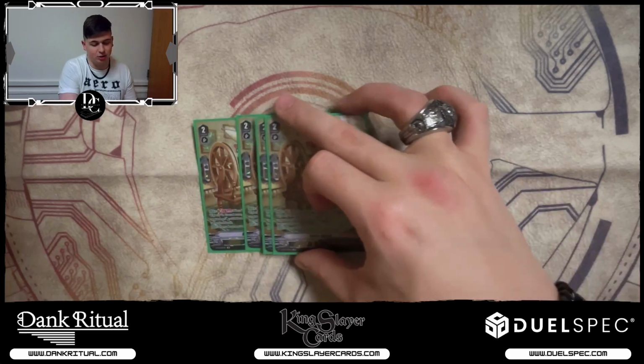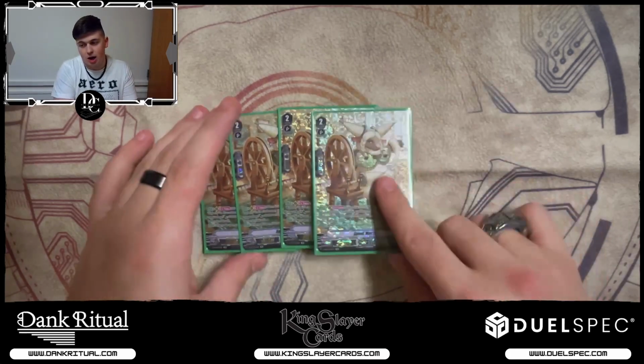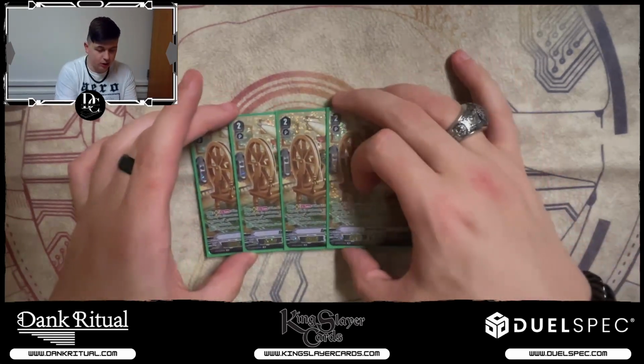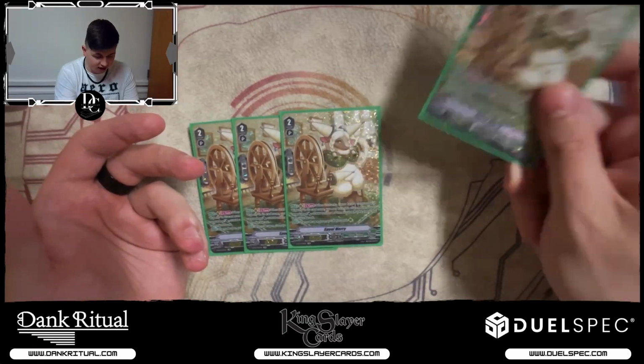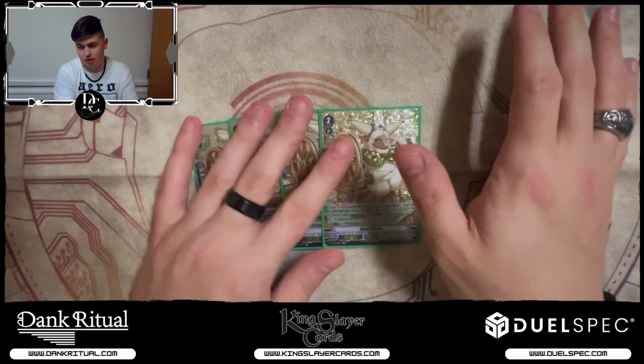Next on to the other grade 2s, 4 copies of Spool Mary. Spool Mary is still, again, a very good combo piece. It pops itself out of soul when it's ridden upon, so you really don't lose the value for riding it, which I really enjoy about this card a lot.